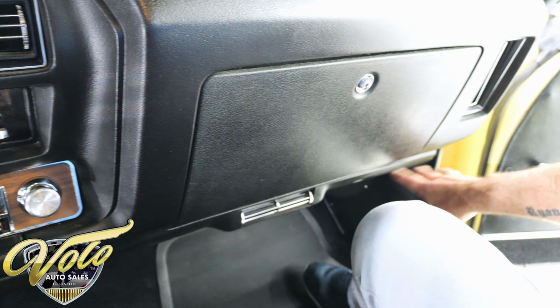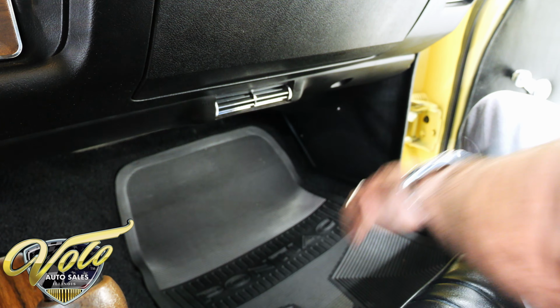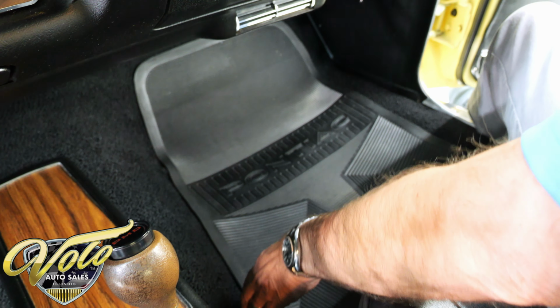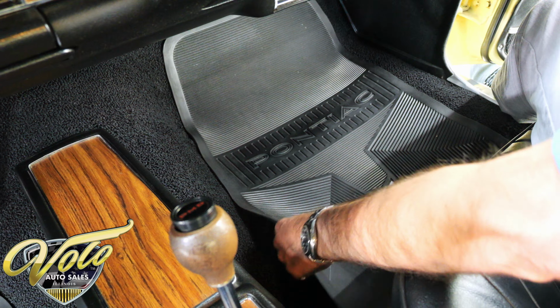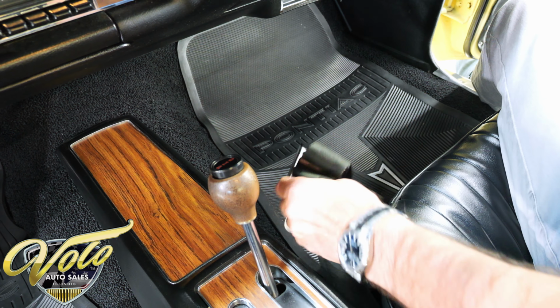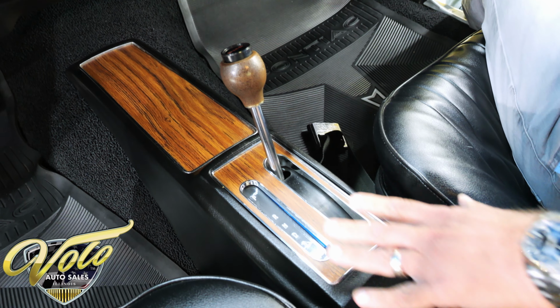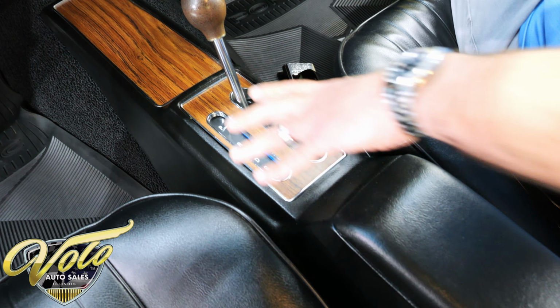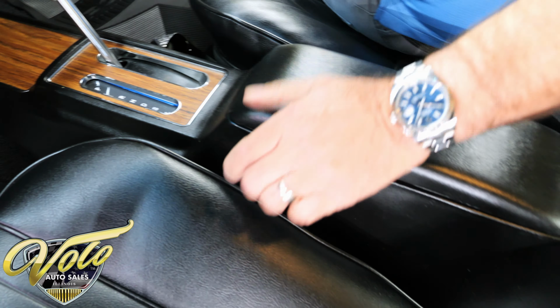The AC vents, it's all there. Kick panels are nice and clean. Underneath the reproduction floor mats is really nice carpet. It fits real nice. It's not wrinkled up. Complete set of original seat belts. Reproduction console. Usually they're beat up. This is all new. Even the shift knob, so that's really nice. Bolted down real nice.